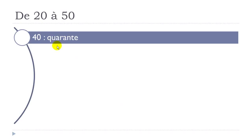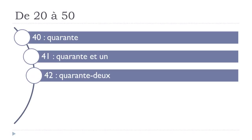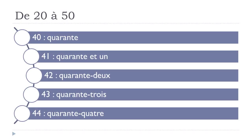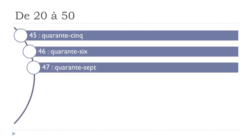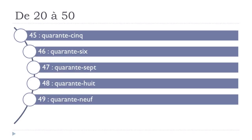40. Okay, so same rule as previously, as for 4. 40. Okay? 41, 42, 43, 44, 45, 46, 47, 48, 49, 50.